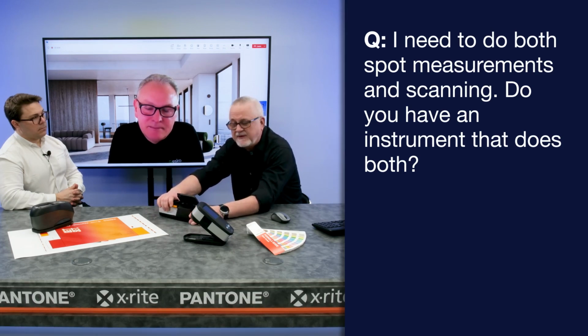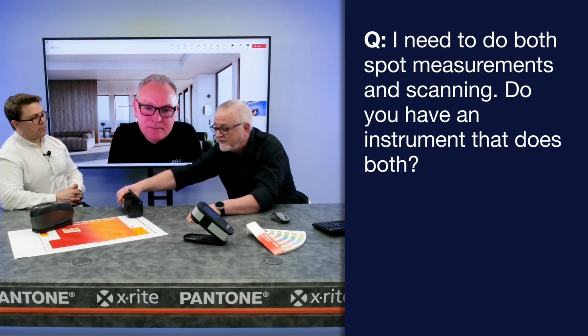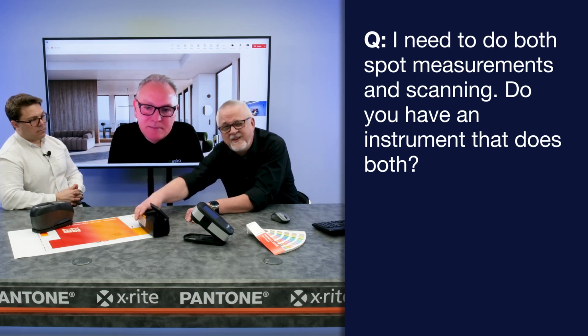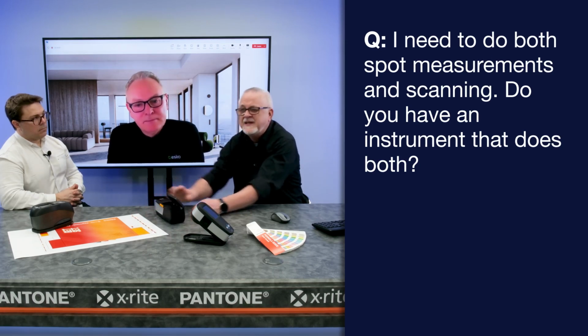I need to do both spot measurements and scanning. Do you have an instrument that does both? Why, yes, we do. This Exact 2 as an example, right? I have the ability to take a spot measurement on a specific area. It also has a scan mode, and you can see as I put it on the table here and put it on top of this color bar, I can literally press the measurement button and scan that whole bar in. So if you're in an environment where you need to do both, we have that kind of a solution.